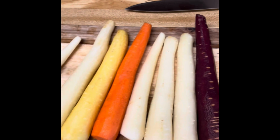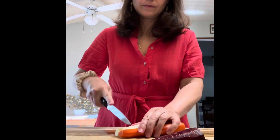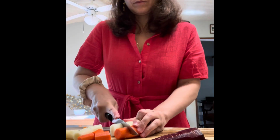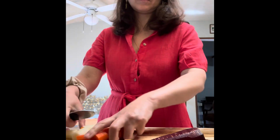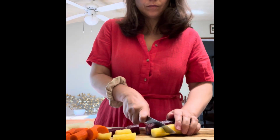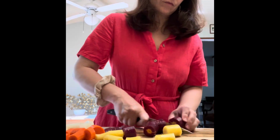Today's Sunday, and I'm starting on another food preparation, and I'm gonna use organic rainbow carrots for blended puree. I'm cutting them in smaller pieces, so this way it doesn't take too long to cook. And then they're gonna go to the Vitamix again.